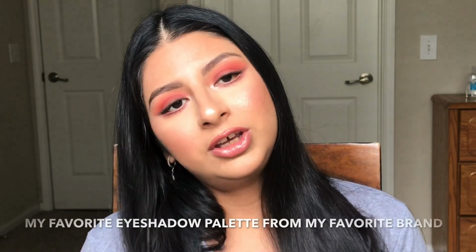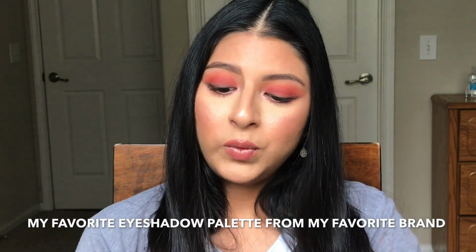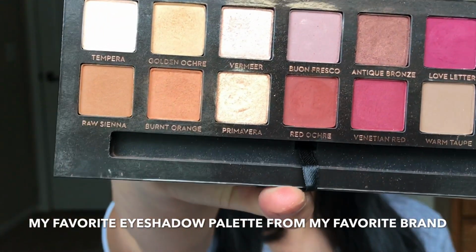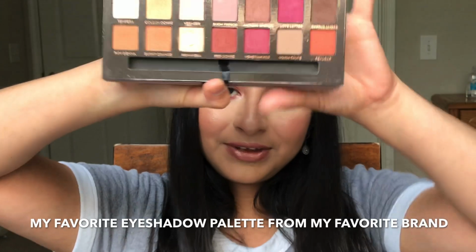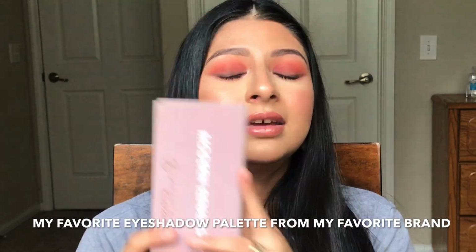My favorite palette from my favorite brand, that has to be the Modern Renaissance from Anastasia Beverly Hills, and this one is well loved. I love this palette so much, and I believe everybody loves this palette. I haven't heard anybody saying that they don't like it. Like, this is a great palette, and I like Anastasia Beverly Hills formula. It's a little powdery, but it's good. You have to be really light-handed, and it will work really good on your eyes. So yeah, for that reason I choose this one, as this is my favorite from my favorite brand, Anastasia Beverly Hills.